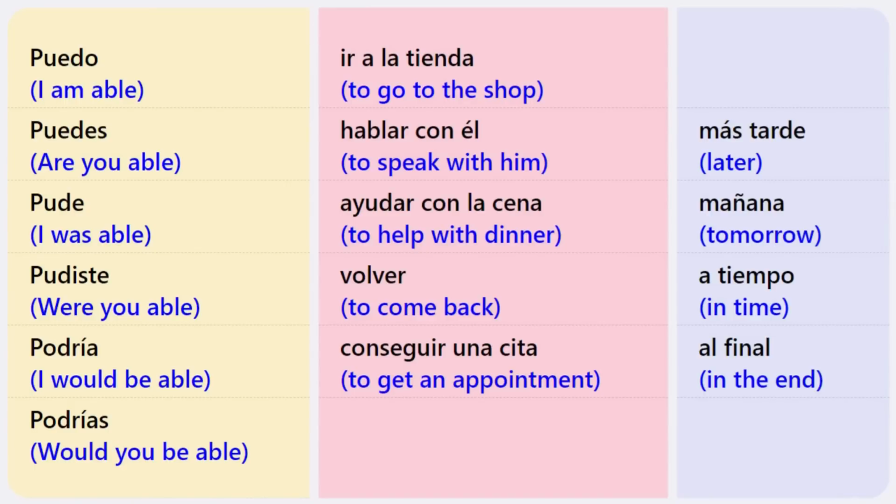How about ¿podrías volver más tarde? Would you be able to come back later? How about ¿pudiste conseguir una cita al final? Were you able to get an appointment in the end?